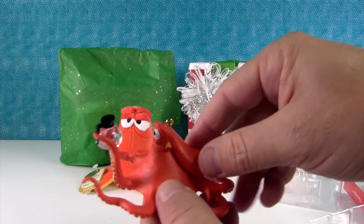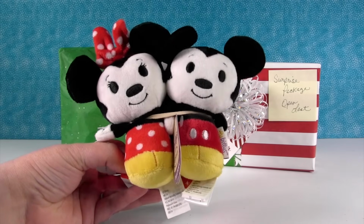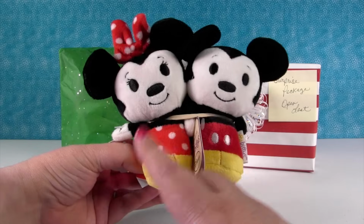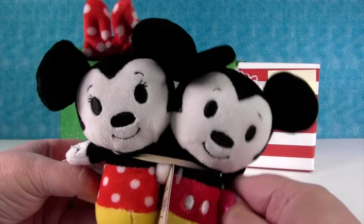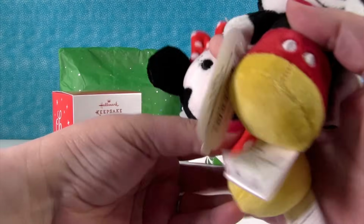That's awesome. Next is Mickey and Minnie. So cute. They are so cute. Paul and Shannon, P.S. Toy Reviews. Oh, look at that ornament. Okay, let's free Mickey and Minnie.